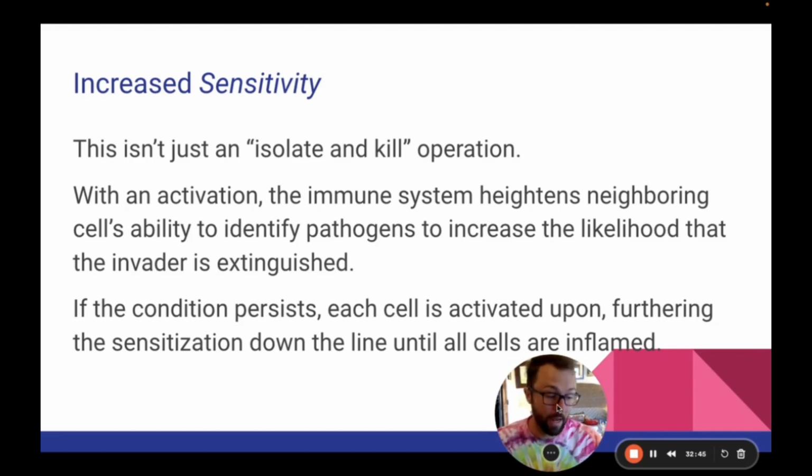We want to make sure that the thing that's in the unhealthy cell isn't hiding someplace in nearby healthy cells. So everything gets sensitized, and it's basically like falling dominoes. If we aren't able to identify the threat, or if multiple cells are kind of going down, we want to make sure that we get ahead of it. And like a forest fire, you want to put the water down outside the edges of where the infection is to keep it from spreading.